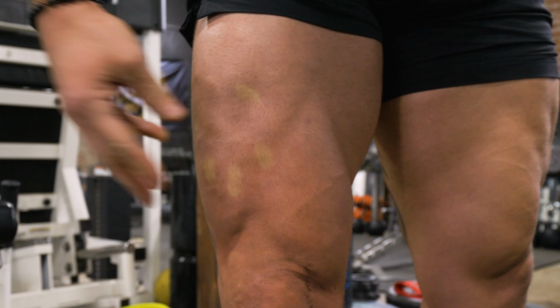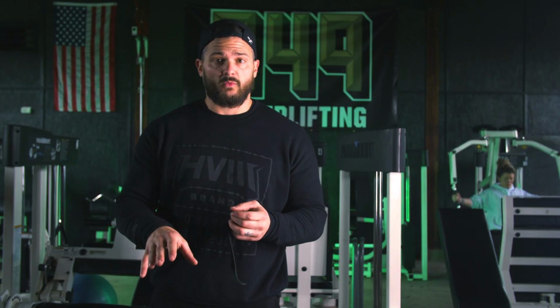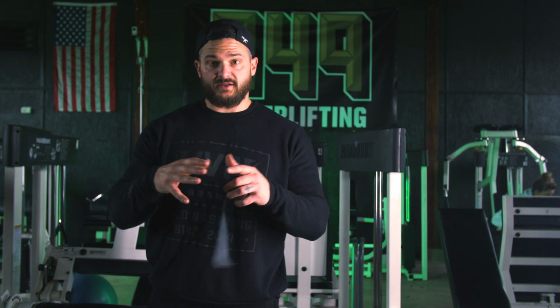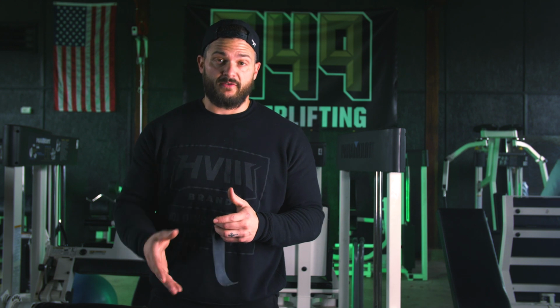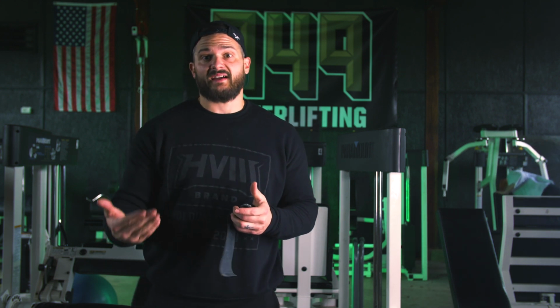Now, a way to check that you're not doing it too tight is you can press on the muscle and you should see capillary refill. So when you press on it, it's going to turn white, and then as you remove, the blood's going to come back in. If it's too tight, it's just going to be red and there's nothing you can do about it. So give it a little bit of slack so that you can get blood back into that muscle.